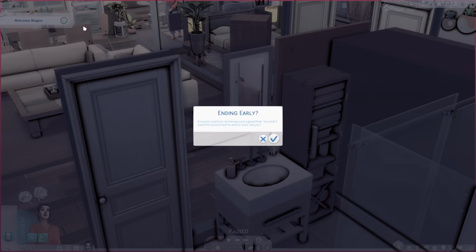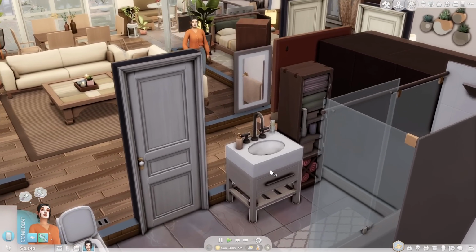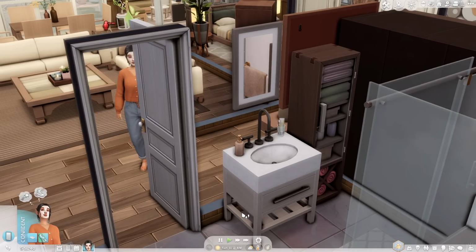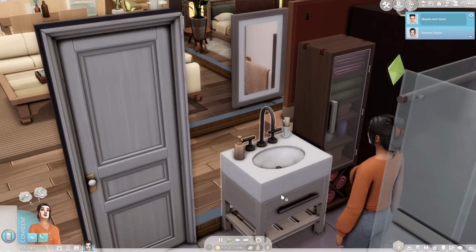We're going to cancel out the welcome wagon because I'm not interested in having visitors right now. I'm in the middle of something. How freaking rude. But anyways, let's see what hairstyle she ends up going with.